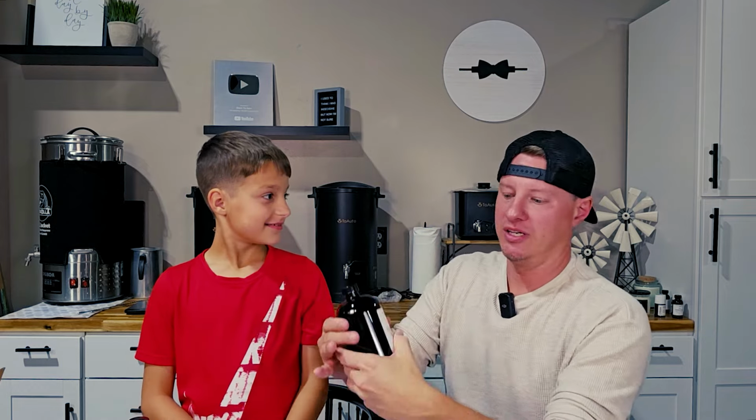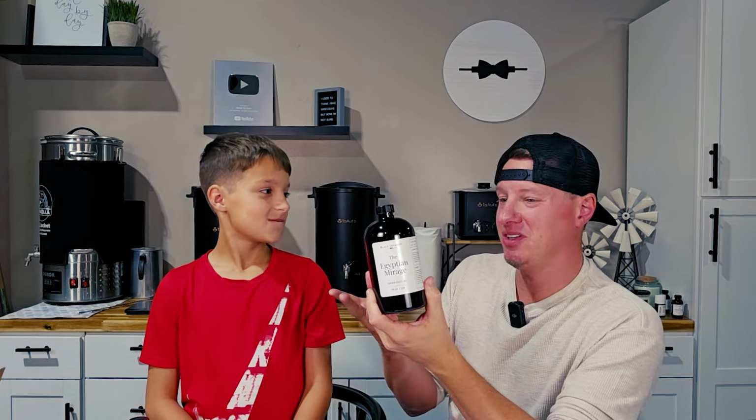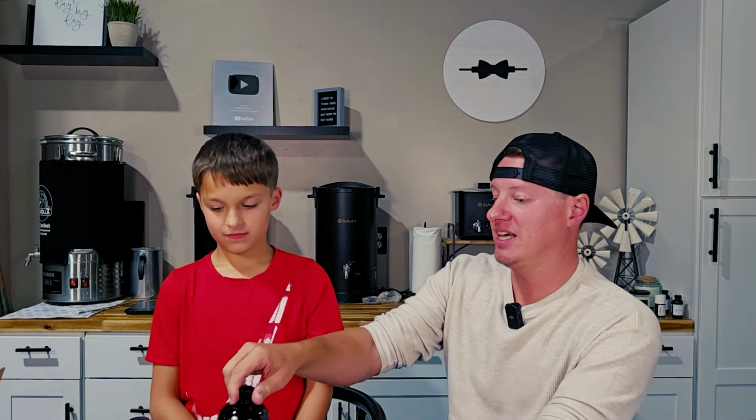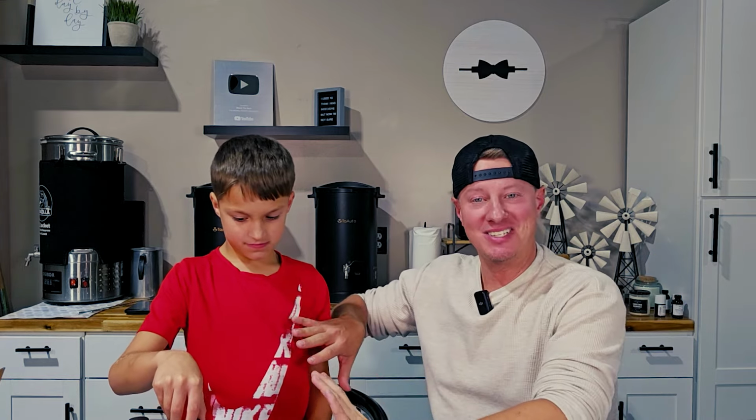Number 7, Leo's 7th favorite is the Egyptian Mirage. I'm surprised, I kind of thought that would be your least favorite. It's just not a typical fragrance that kids like. I should probably point out these are Leo's favorites, 8 to 1. Everyone else probably has different rankings. My opinion will be different, yours will be different. We're just having fun with this, but I would encourage you to try the samples of each one personally and figure out what you like the best.